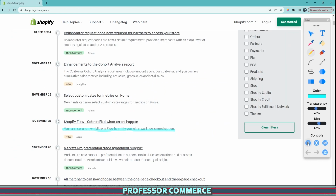A little improvement here when it comes to the admin revolving around analytics. It says you can now select custom dates for metrics on the home page. So merchants can now select custom date ranges for metrics on the home page. This is something, again, that's like, why wasn't that there before?